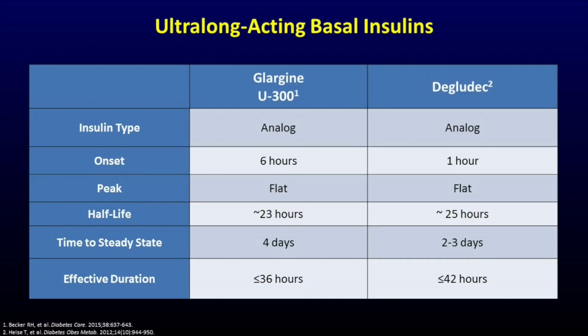And although the time to steady state, as you pointed out, is 2 to 3 days, which means we have to wait a little while before making changes in dosage, the effective duration on pharmacokinetic and dynamic studies is longer than 24 hours, up to 42 hours with degludec. They're really given once a day in clinical practice, because if you try to do it longer than that, it doesn't work that well for getting good glycemic control. So that's what we've learned from studies. They're longer acting. There haven't been head-to-head studies between these. Most of the comparisons have been with either detemir or U100 glargine or with NPH.